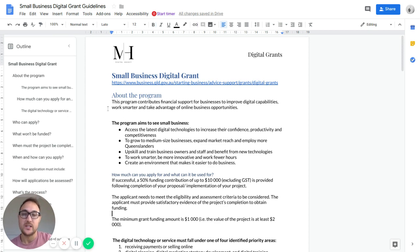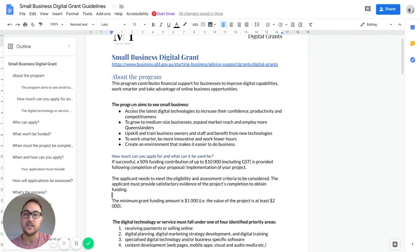Essentially, this program and this grant is there to help see small businesses grow to medium-sized businesses, use the latest digital technologies to help with their competitiveness and help user experience and customer journeys. So if you have a website, for example, and your conversion rate's really low, or you've been looking at a system that you have been dreaming of for the last few years, but just haven't got the budget for it, then this grant is perfect for you.